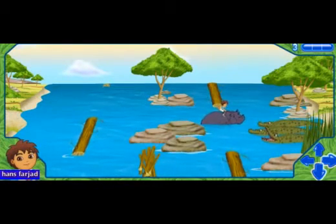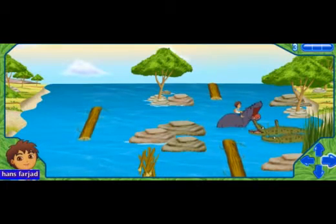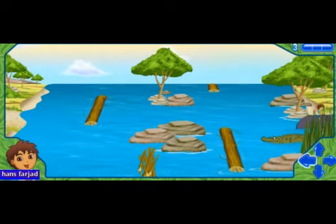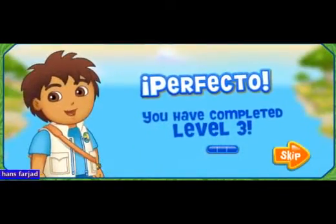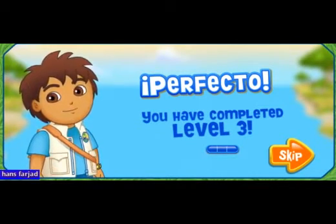Excelente! What a great job! Muy bien. Watch out for the logs! Great job! Perfecto! Now we can go save Oxpecker and reunite Hippopotamus with his best buddy.